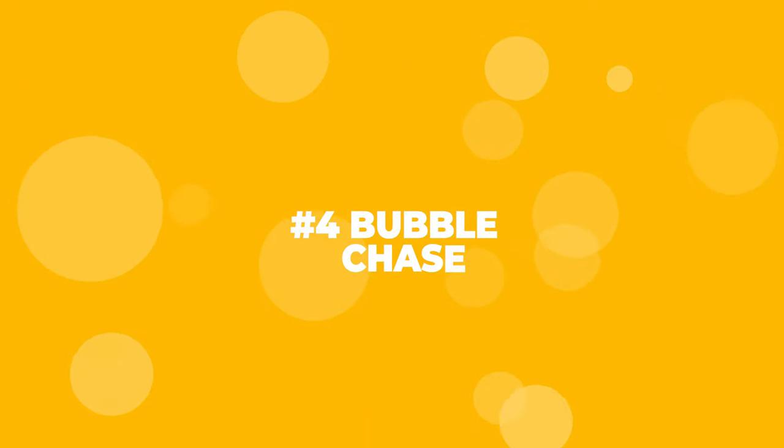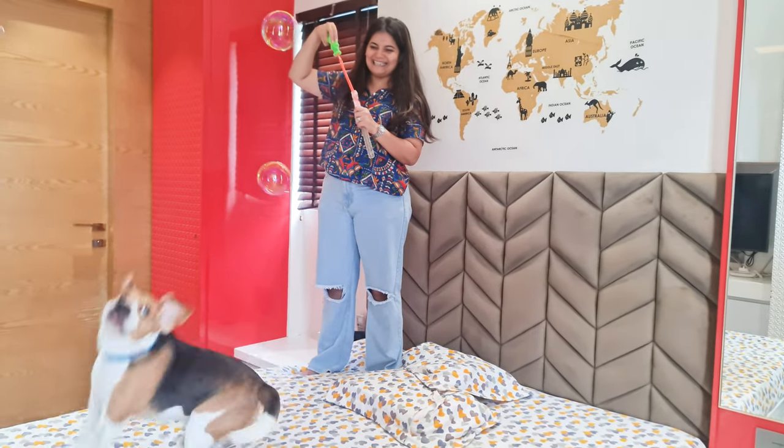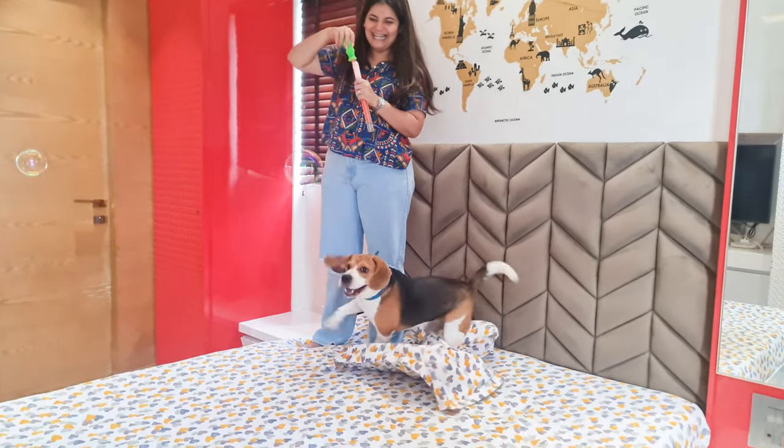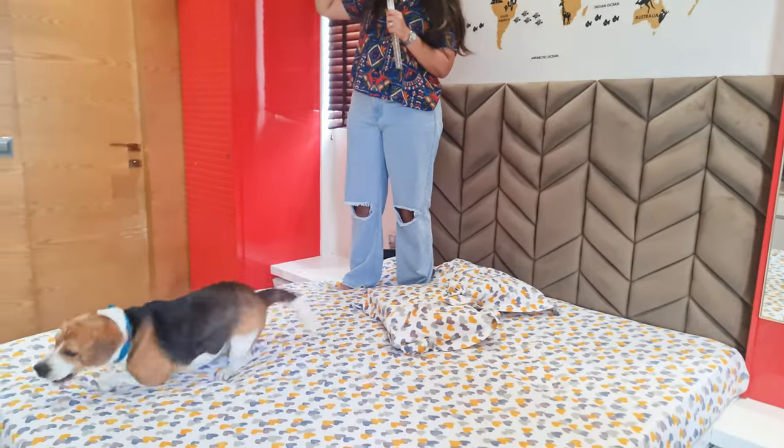Bubble chase. This one is my Groot's favorite. Simply blow some bubbles and let your dog go crazy trying to pop them. But make sure to get a pet-friendly bubble blow liquid that is edible and safe for their eyes.